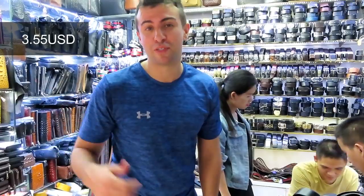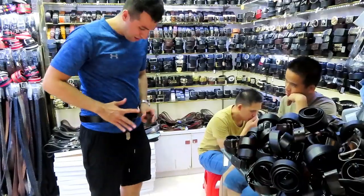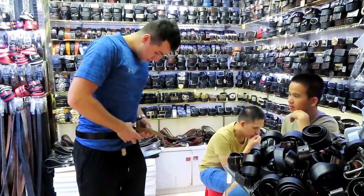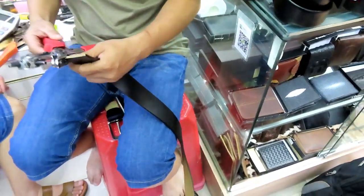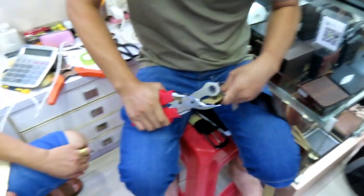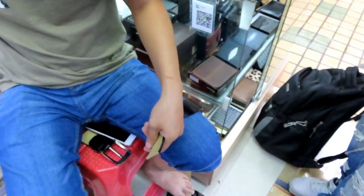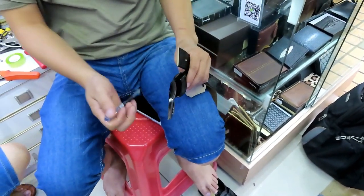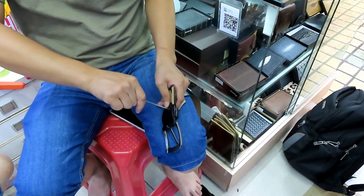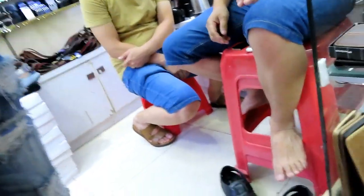I'm just gonna do this for 25 RMB, which I'll put the price on top just to show you guys how much it is in USD. So now you're just gonna cut the belt for me because it's not exactly my size. Cut it a little bit. So you're just punching a hole over here. I'm gonna show my friends. You just cut the belt and then he's gonna punch a hole in it to adjust it to my size. And then how I'm going to pay him is through WeChat. And that's the deal. Alright, awesome. Alright, I needed a belt.